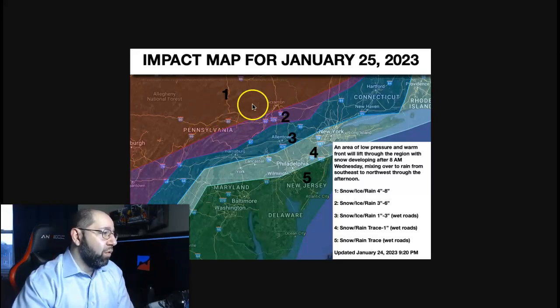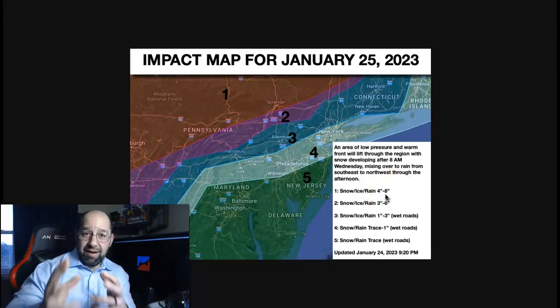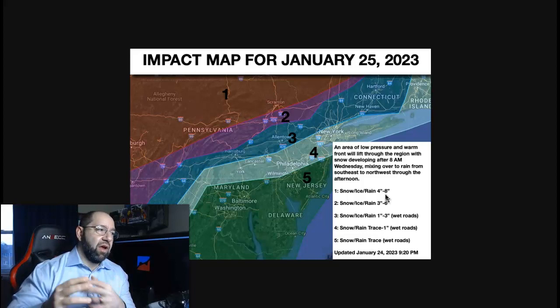And then Zone 1, this is the last area where I'm expecting a changeover to rain. So looking at about 4 inches to 8 inches. 8 inches is more likely where we get that intense heavy snowfall bursts. At times, it's going to be more isolated in nature.